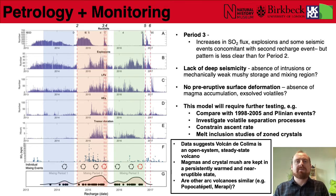Curiously, during the entire eruptive period, there appears to be an absence of deep seismicity below the first few kilometres of the crust. This may reflect an absence of intrusion, however, this is not supported by the petrology, and we instead suggest that the high temperatures and a mechanically weak crystal mush may result in plastic behaviour at depth. Interestingly, despite an increased gas flux and magma injection, there appears to be almost no surface deformation during this period, which may possibly indicate the presence of an exsolved volatile phase. However, much more work is needed to test these ideas.